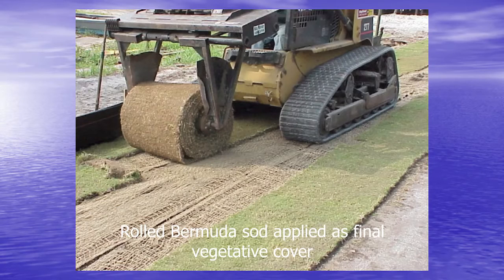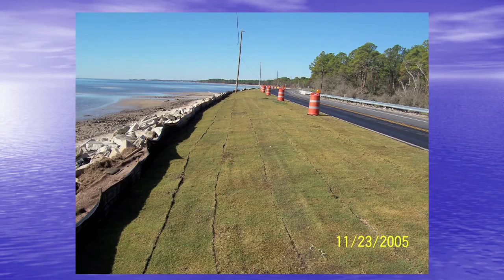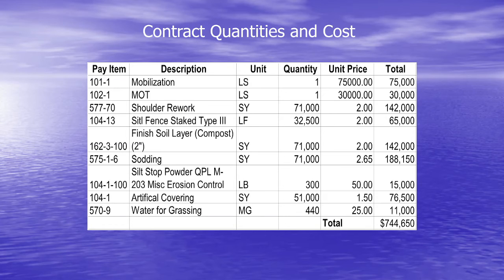So they put that out, and then they applied the Bermuda sod, and there's the final repair. Now, the cost for the second repair was about $740,000 plus. The cost of the polymer was not too much, $15,000 for 14 miles. That's not too bad.